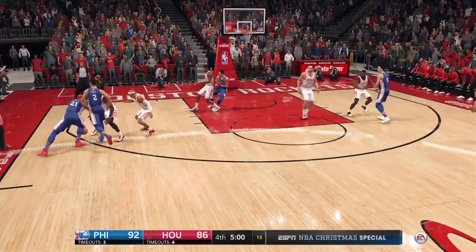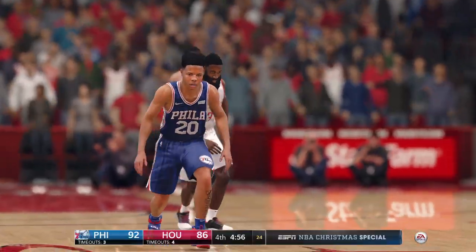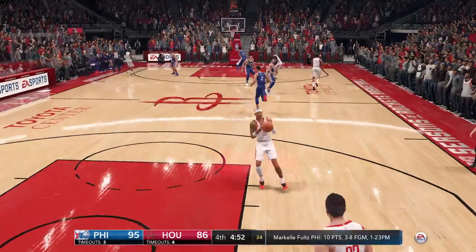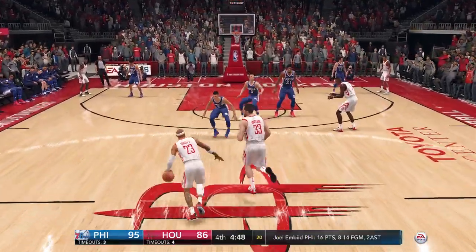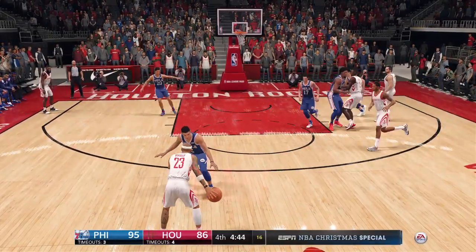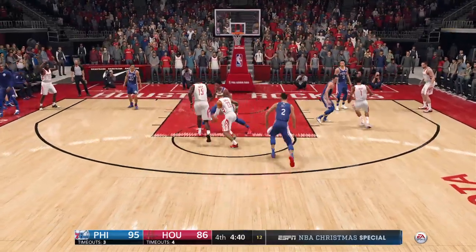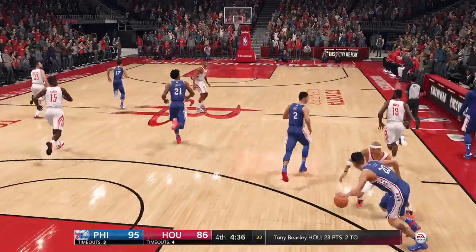Embiid. Fultz is looking to get free off the screen. Goes for the three-pointer. Nails the jumper from downtown. Philadelphia's shooting 54% from the three-point line tonight. And as this game has gone on and progressed, they have become more and more efficient offensively here in the second half. Absolutely dynamic offense. It's a turnover off a deflected pass.